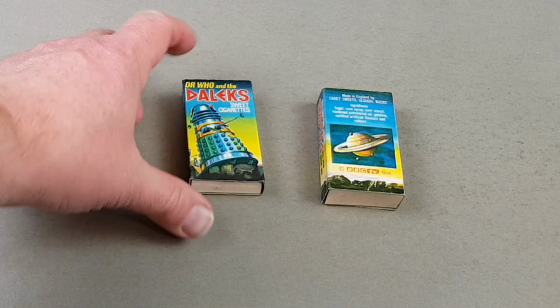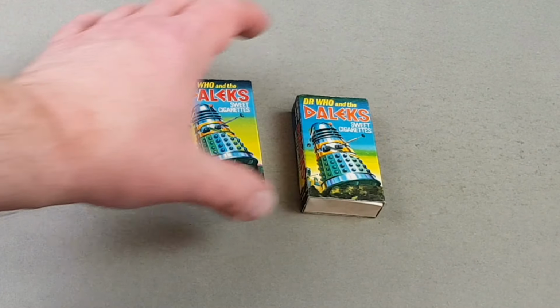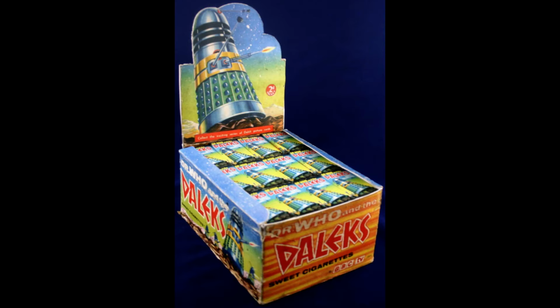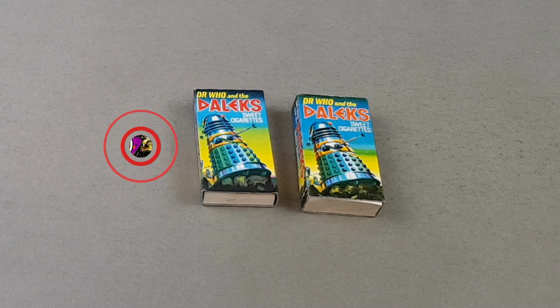But nice items. They're not ultra rare. No, they do crop up. As I say, you can get them. They were big sellers for a number of years. They weren't just around for a few months like the Walls cards. They're on sale longer. Probably why there was a running change to the box at some point. But nice items. Absolutely fantastic.